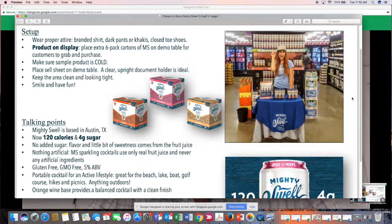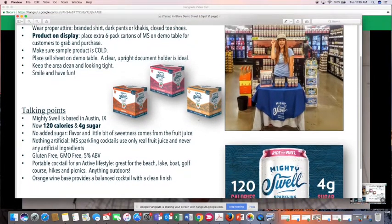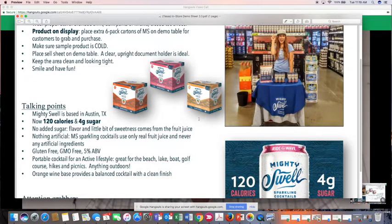So talking points, the main things you can hit on, and I think now that we have this lower calorie version with less sugar as well, let's just let the liquid do the majority of the work. The main things you should communicate to every consumer are, we have a great flavorful beverage, and we lead with flavor, but at the same time, it's now 120 calories and 4 grams of sugar with no added sugar. So the only things that are in Mighty Swell, it's an orange-based wine, and then we add in real fruit juice, and we add in a little bit of carbonated water. So it's all natural. There's nothing artificial inside of it. There's no high fructose corn syrup or any of that. It's gluten-free, GMO-free, and 5% alcohol by volume.